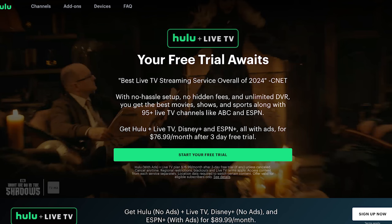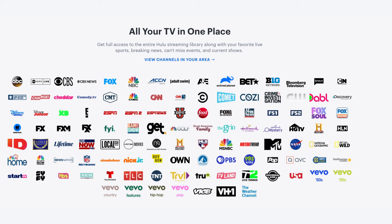Now let's look at what content you get for that price. Hulu Live offers more than 95 channels, including your local networks and major cable networks. You'll get all the popular networks, and the channel lineup is very comparable to YouTube TV. In fact, you'll get A&E, Lifetime, History, Vice, and ESPN College Extra with Hulu Live, and you can't get those channels with YouTube TV.